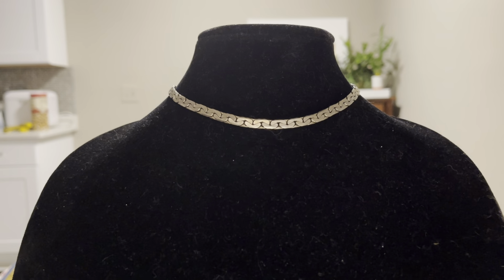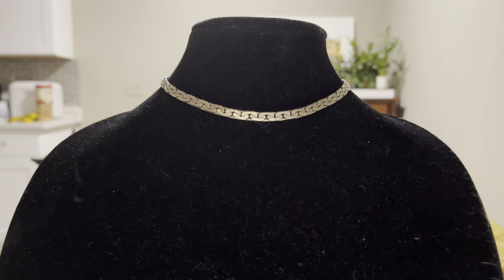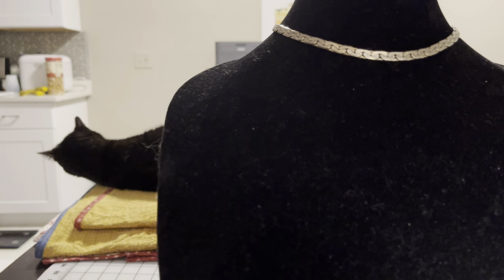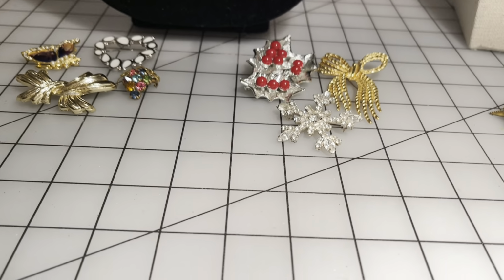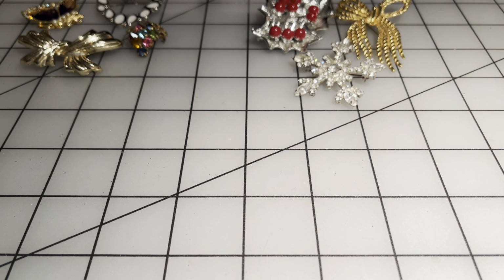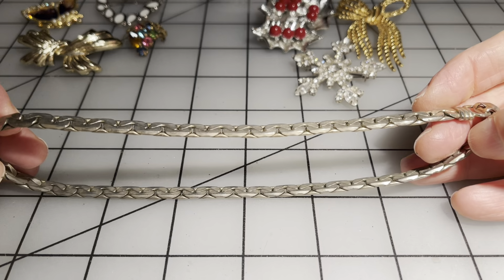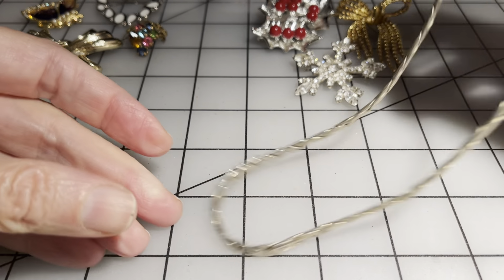So this is what it looks like on, and I just think it's a gorgeous necklace. And there you've got Louis peeking out his head. He's thinking about taking a nap. I don't know if he will or not. So this vintage Coro, I have priced at $18.